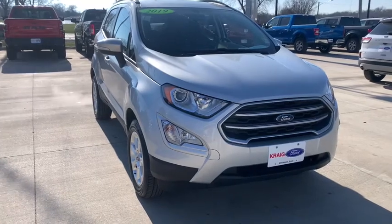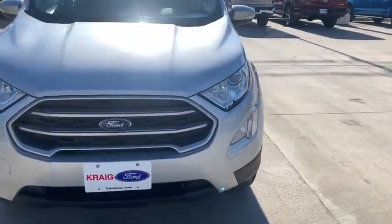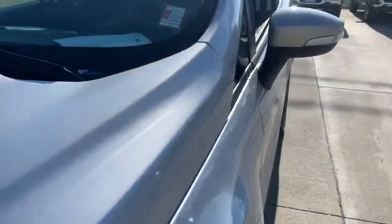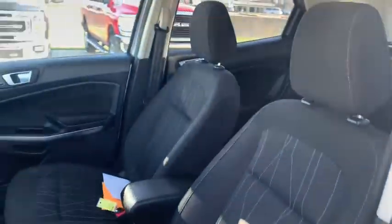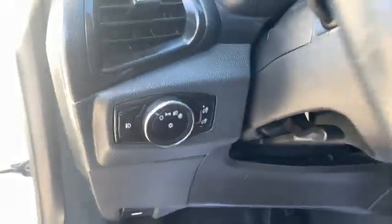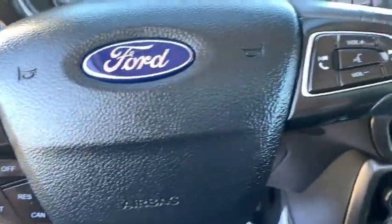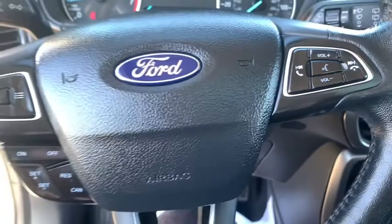Make a great choice today with the 2019 Ford EcoSport. The Ford EcoSport has an upgraded interior that provides you all the features you could ever want. It also offers you the functionality of an SUV, but in a size where you feel in control. This vehicle has less than 35,000 miles. Here are some of this vehicle's great options.